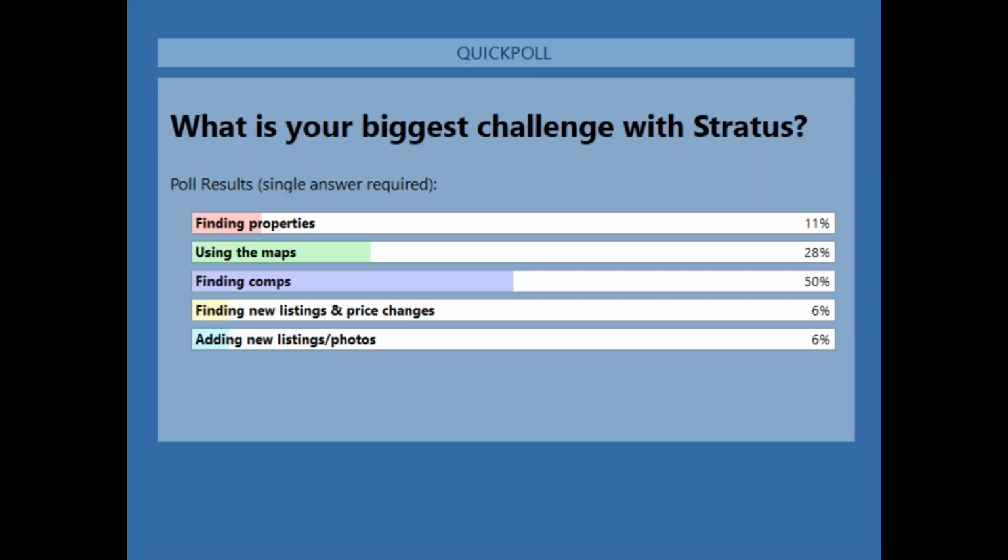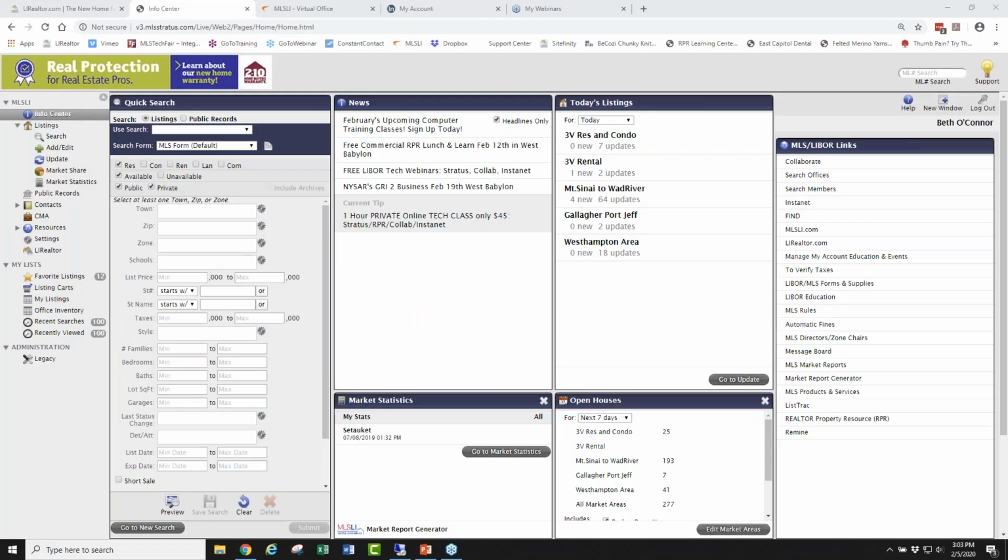So it looks like most of you seem to be having issues with finding comps. So we'll definitely cover that. We're going to cover the maps. We're really going to cover all of this, but this helps me know where to hone in. So let me hide that, and we're back to my Stratus screen.